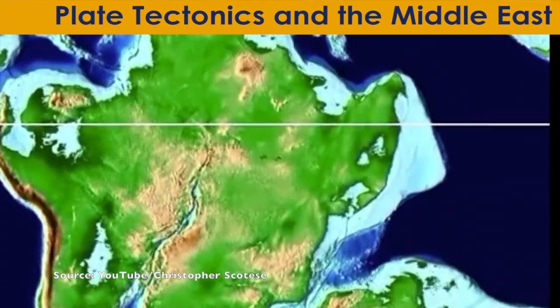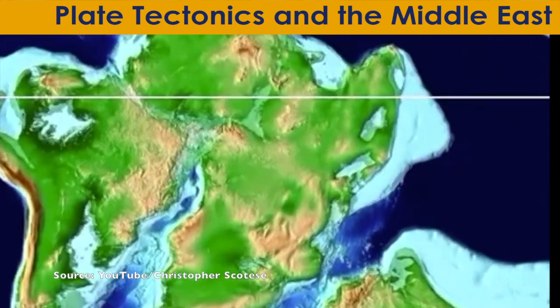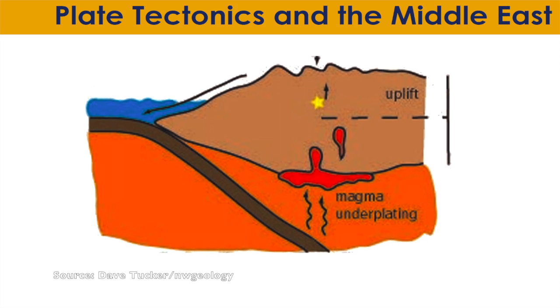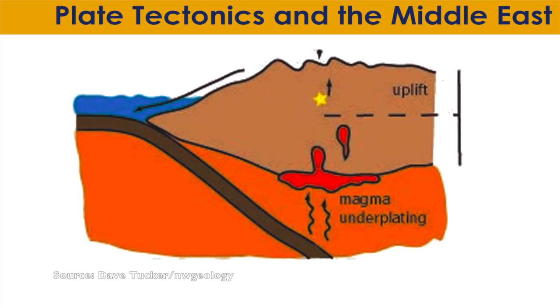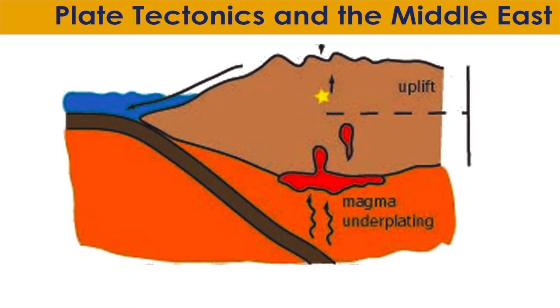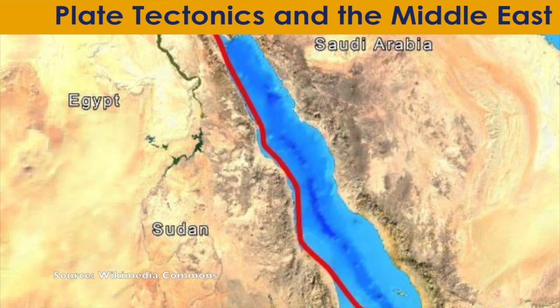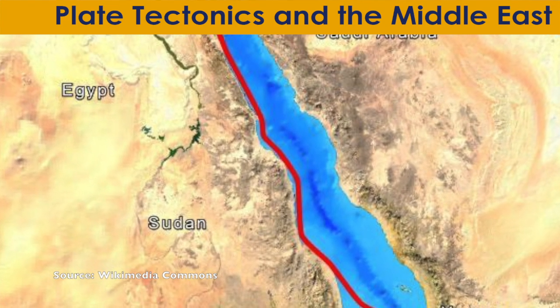Then, around 33 million years ago, there was something called uplift. Uplift is when the magma in the mantle starts pushing upwards, pushing and pushing until it finally breaks through. This uplift finally cracked the peninsula off of Africa in a divergent plate movement and formed the Red Sea about 5 million years ago. But it wasn't done there.